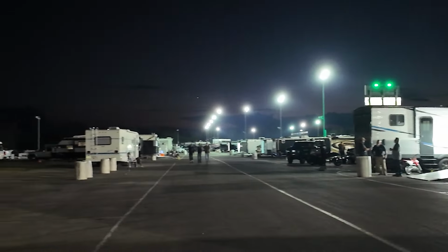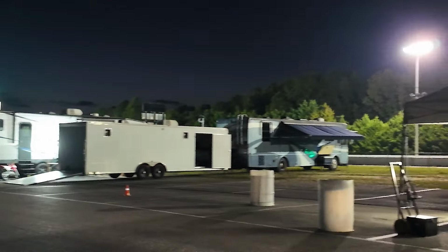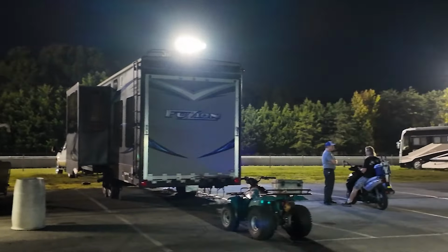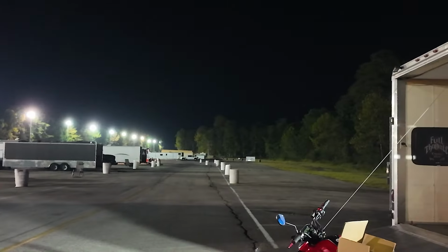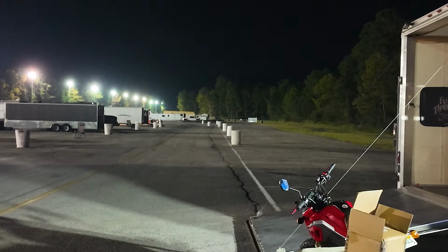But as you can see, the area is pretty packed already, and we're here on a Thursday. This is not Friday or Saturday or Sunday. We are here on a Thursday. Right down there is literally the very end of the track and parking and all that.